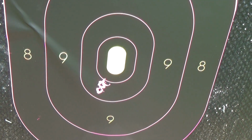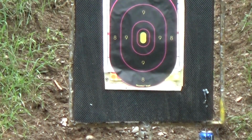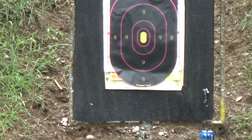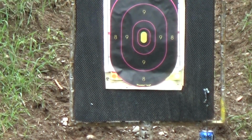Be right back, folks. Okay guys, so now I've got the zoom all the way up. I've got it set at the 100-yard target. So I tell you what, I've never tested out the zoom on this camera before. This thing will really get out there.